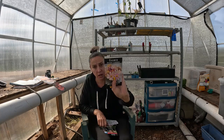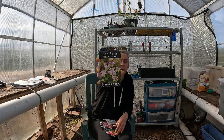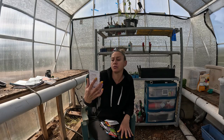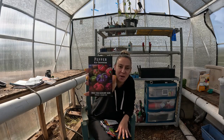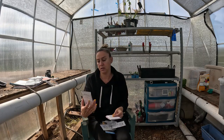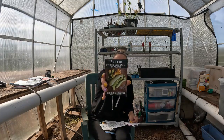more carrots, cosmos, coneflower, white borage, wild bergamot, bee balm, more celosia, ahi cachucha pepper, some Tabasco peppers. I do want to try and make Tabasco sauce this year. Some more hollyhocks, some more asters. This is a new one, this is going to be new for me. It's the long white zucchini.